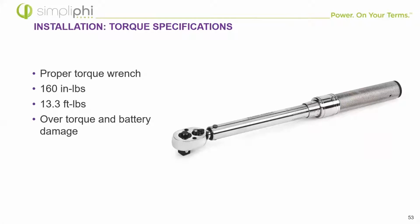Just real quick, torque specifications. We just want to make sure we're using the proper torque wrench, not using an impact or anything like that. We don't want to damage those battery leads. Those are the specifications right there. But over torquing a battery could possibly cause damage to those battery leads, so we really want to try to avoid doing that. If you under torque, it's not as serious of an issue, but you will see maybe a smaller efficiency and less distributed power.